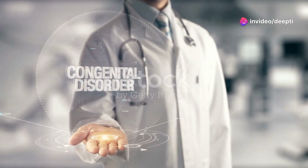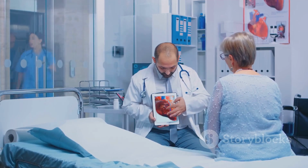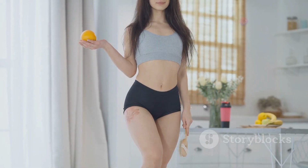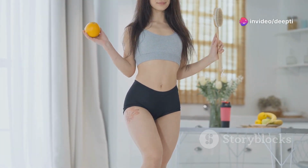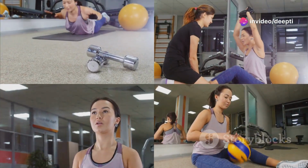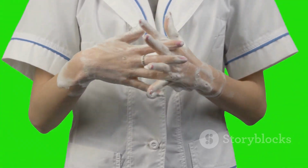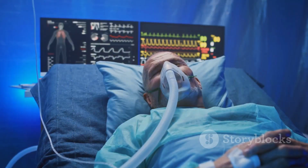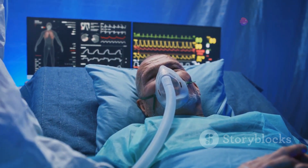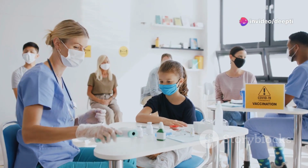Living a full life with CHD. Living with CHD requires ongoing care and management. Regular checkups with a cardiologist are crucial. A healthy lifestyle is essential, including a balanced diet, regular exercise, and adequate sleep. These habits can strengthen the heart and improve overall health. Preventing infections is also vital for those with CHD. They are more susceptible to complications from infections like pneumonia and the flu. Vaccinations and good hygiene practices are essential.